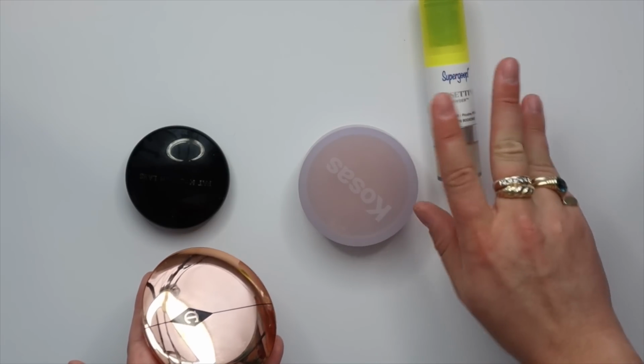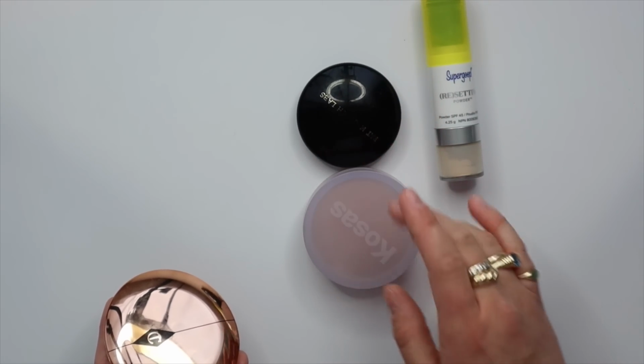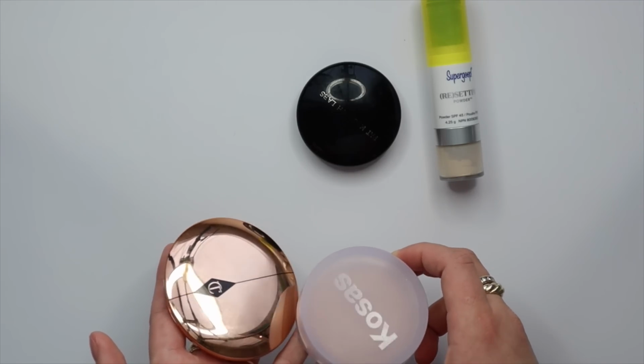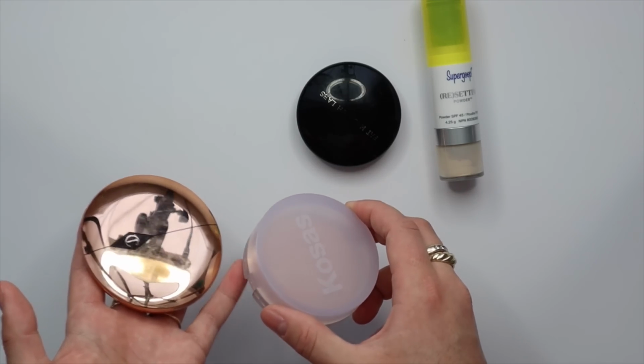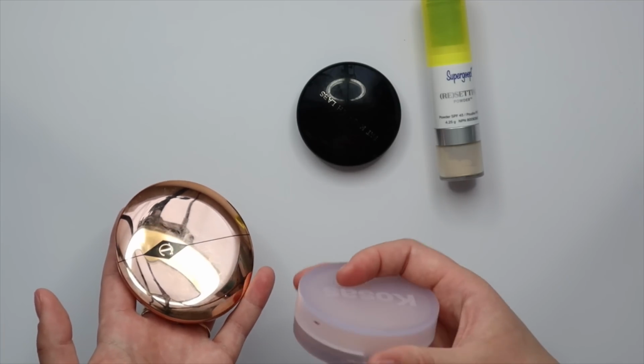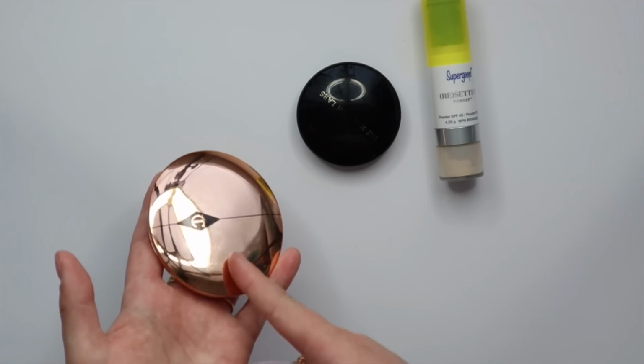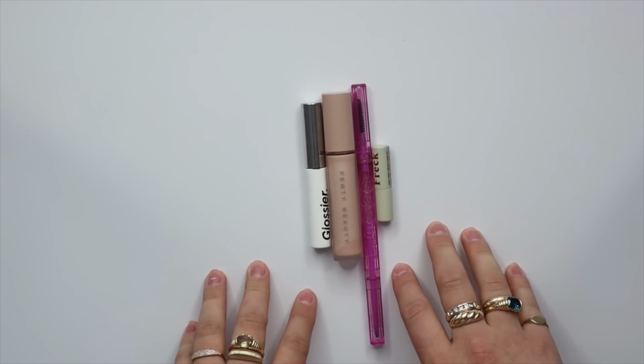I'm for sure bringing this and my Pat McGrath, but these are pretty much the same thing. I do prefer the Kosas Cloud Set a bit more than the Charlotte Tilbury these days, but this is such a big package, so I might bring this just to save space. So these are little things that I'm for sure bringing.